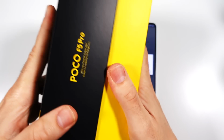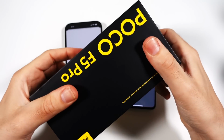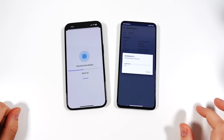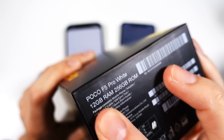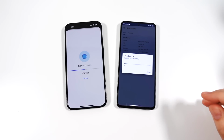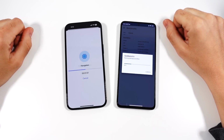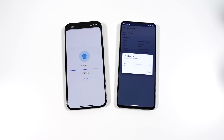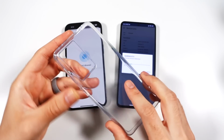Again, they're not selling hundreds of millions of these, so they could probably still afford to put that in there. And it actually looks like we have 12 gigs of RAM. I was wrong on that. There is an 8 gig of RAM model, but the one I got is actually a 12 gig of RAM. So I had to correct myself on that one. I'll be back when Geekbench 5 is done. Also, I wanted to mention that this does come with a case in the box, a clear case for the Poco F5 Pro.